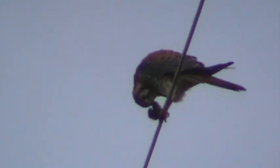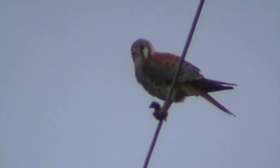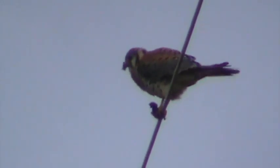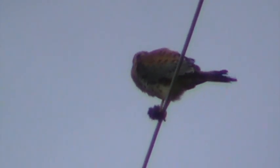I believe this is a male. I saw the female about a week or so ago, a couple weeks. I haven't seen her lately though, so we're all excited waiting for her to show up so we can kind of figure out where their nest is. He's wintered out here most of the winter now. We've seen him about every time we came down. So we're all excited every time we see this little guy.